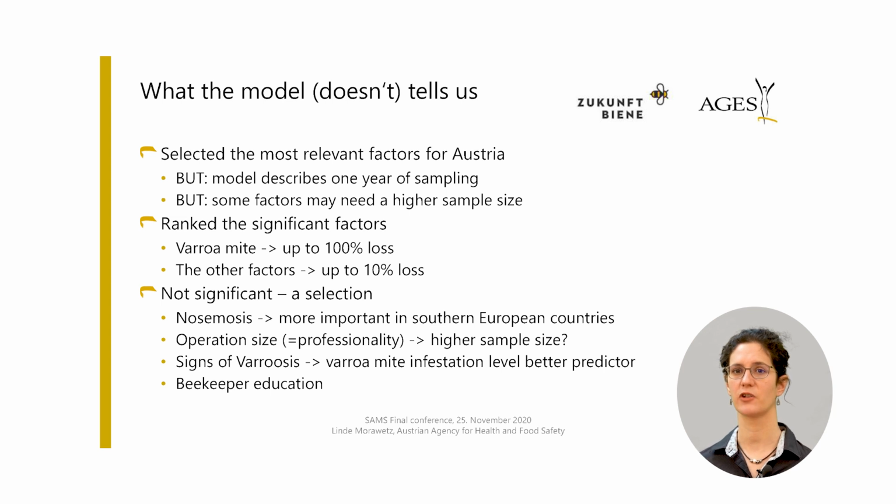So when we in the end ask what did the model tell us or what didn't the model tell us, we have to say it selected the most relevant factors for Austria for winter loss, but it only described 1 year of sampling, which means that this special year may produce data which another year wouldn't have. So in a year with high losses, there may be other factors, different factors, or also other scale ranges than I showed you here. And it may be that some factors may need a higher sample size. We sampled 200 colonies, which is a lot for such a small country and such a high effort, but with other methods you could have a higher sample size, for example, only interviewing, and find other factors which need a higher sample size.